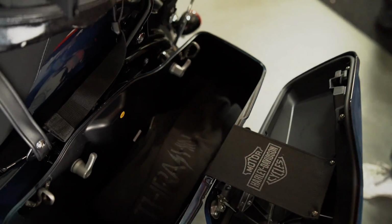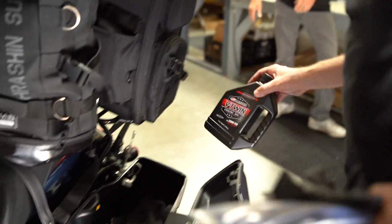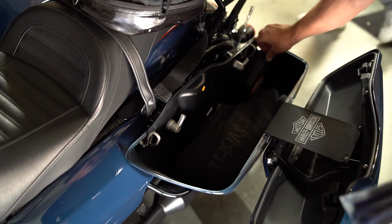Always bring an extra helmet. Okay, man. All right then. Just ripped his lid off.